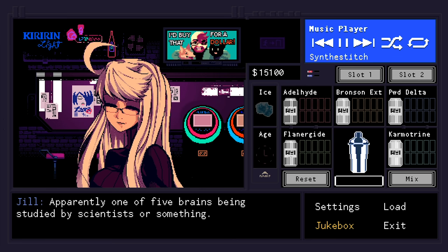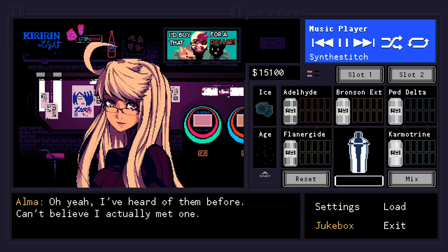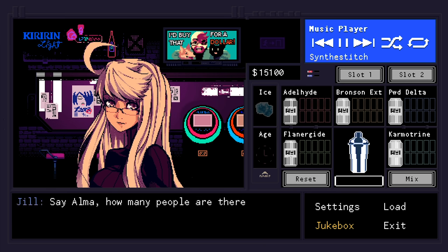Apparently one of five brains being studied by scientists or something. There is a summary of it in this pamphlet. Let's see. Oh yeah, I've heard of them before. Can't believe I actually met one. Say, Alma, how many people are there in your family? Just curious.